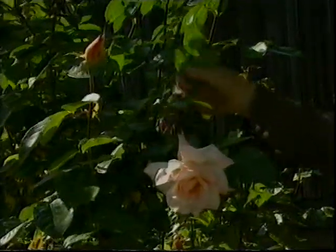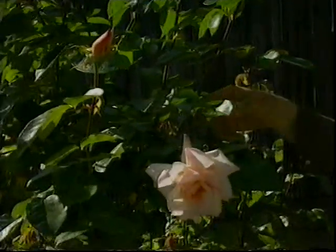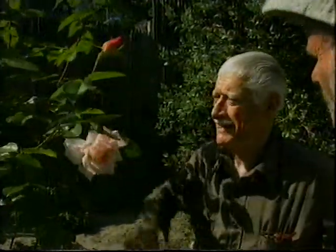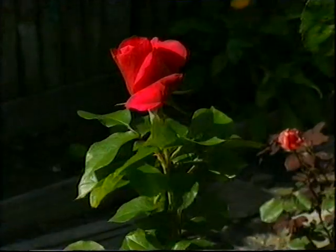Well, look at this. Of course, no thorns. We can just run on any of the smooth line. We can run our hand directly up the stem, and you can do that anywheres at all. So that this was a break from the general run of roses.